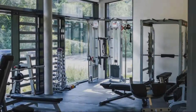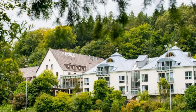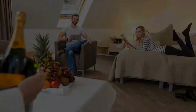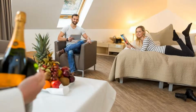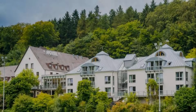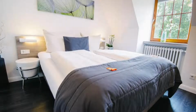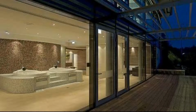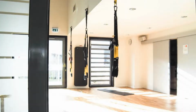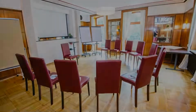The location of the hotel is outstanding and guests love walking around the neighborhood. There are 4 types of rooms available on booking.com. You can book online and enjoy it. You can see more than 100 reviews of this hotel on booking.com. Its review rating is 8.4, which is very good.